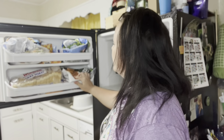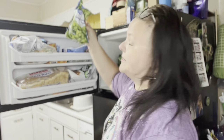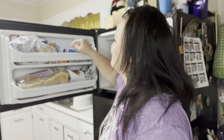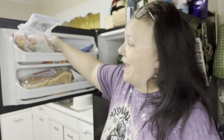Okay, we have some Beyond Chicken Tenders. We have some peppers. Another ice pack. Some sliced carrots. And my veggie broth bag. That's what I got in the freezer.